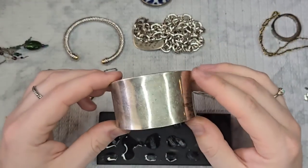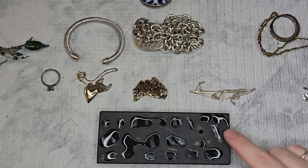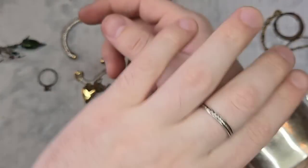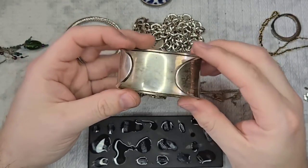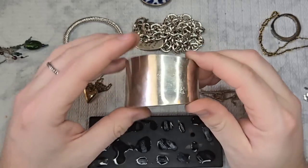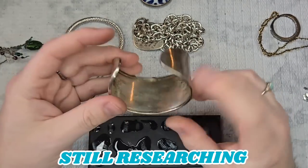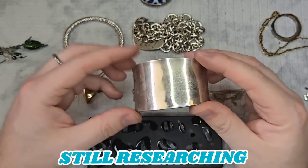This 28-gram cuff is sterling. Look at that. That cuff is sterling. So this, I feel like, will pay for most of the box. These boxes are about $55. So, yeah, I would say this cuff alone will get me what I paid for the box. So that's crazy. I will have to do a little bit of research on it, and I will have a price on the screen.